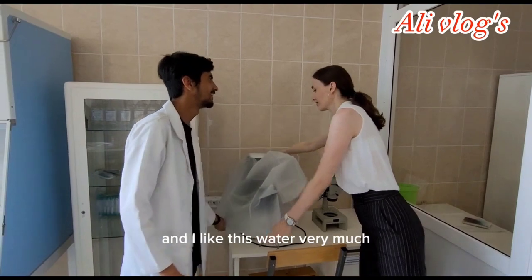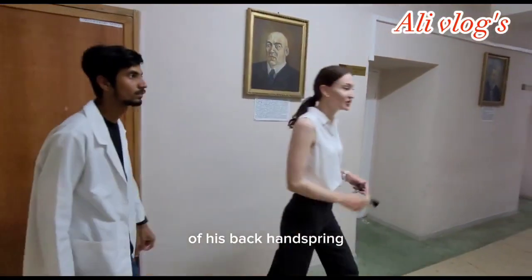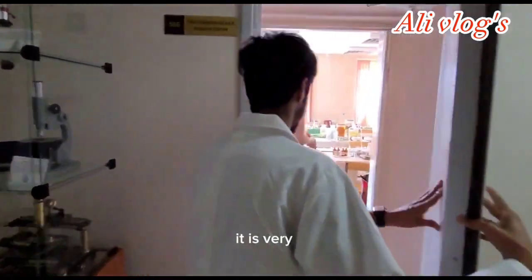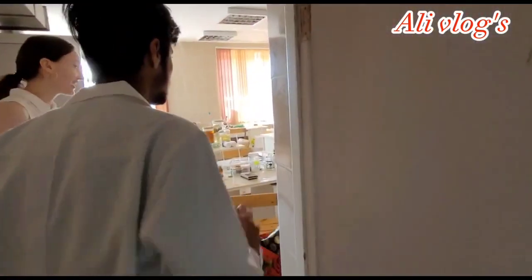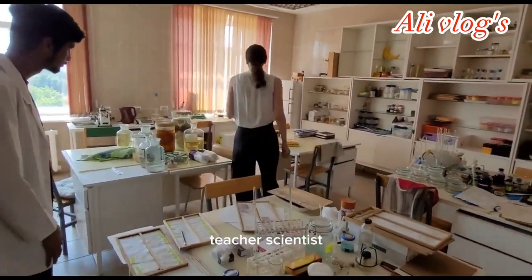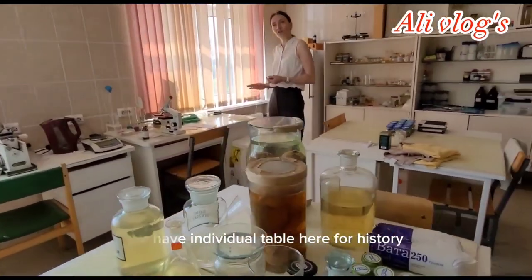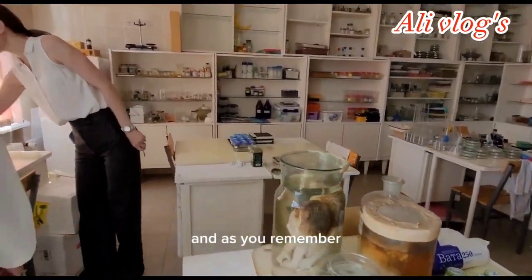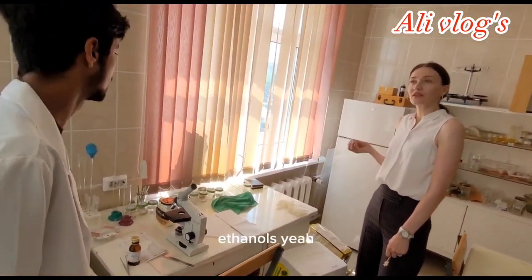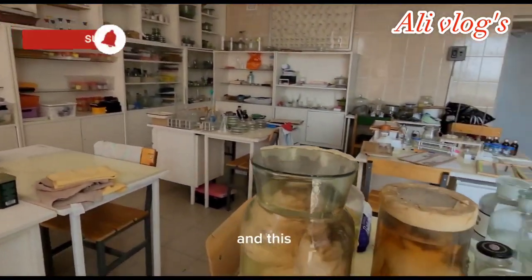I like this laboratory very much. It is very important for my doctoral dissertation on histochemistry. It is very important for all histologists. Each teacher and scientist has an individual table here for histochemistry, and as you remember, we have a list of ethanols, and they are very important for histological technique, and this place is for me.